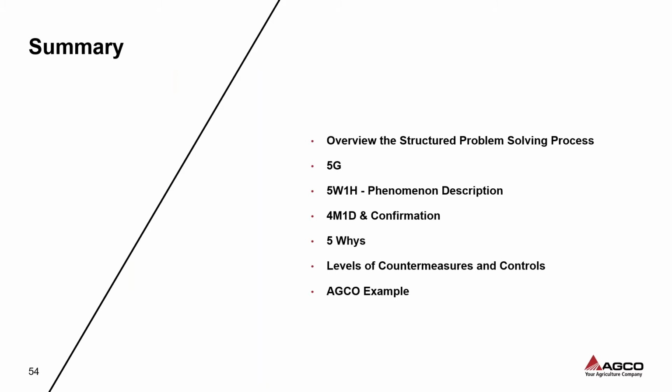So in summary, we've overviewed the structured problem-solving process, the use of the 5G tool with the 5W1H, the phenomenal description, 4M1D and the confirmation, how that correlates to the 5 whys, our level of countermeasures and controls, and then the AGCO example. So with that, I'm going to turn it back over to Mark for Q&A.